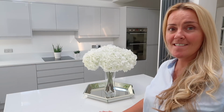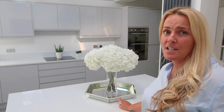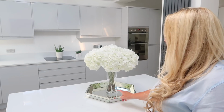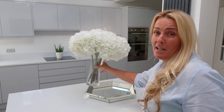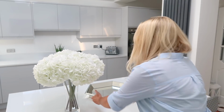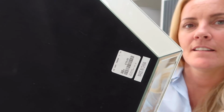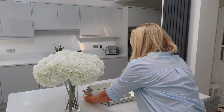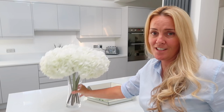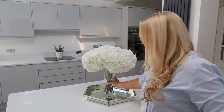So starting with the island, I have my mirror tray. I get asked so much about this between YouTube and Instagram. This is from TK Maxx, and I think it was £20. I've had it for a while. See, not one for taking the price tags off things. It is a couple of years old, but they still have very similar all the time. I've got another one that's really similar, and again, it was £20, and it was purchased recently too.